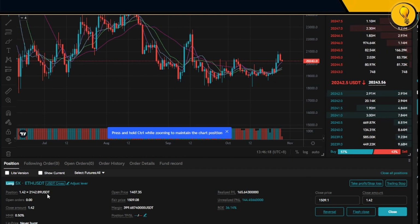So you guys can see that our position size is now 142, so we took out half of our position, kept it very simple, very stress free, and open price is around 1407. Still the same open price. I haven't adjusted anything yet. I may be looking to add at the current juncture, so this open price may go up.